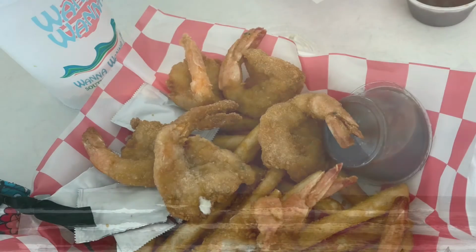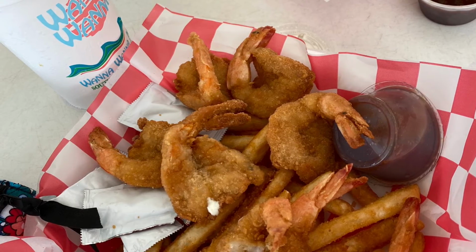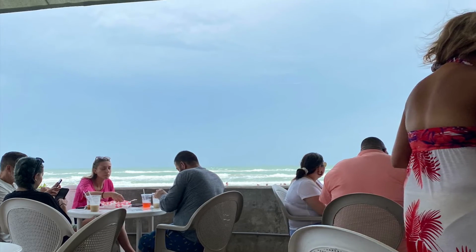Wana Wana is a beach bar right next to the condo. It has won several awards for very good seafood, and they have live music almost every day, weather permitting. Recommend going.